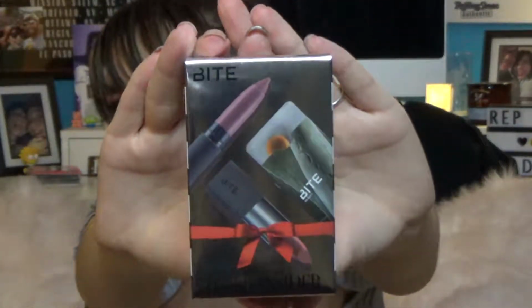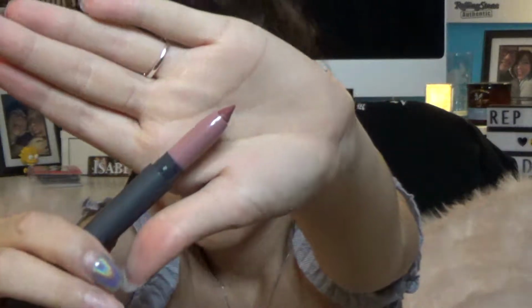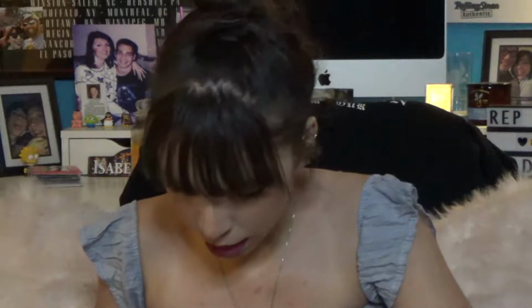So this is, I think, a lipstick trio from Bite Beauty. I'll show you guys what the box looks like. So that's what it is. Let's open it up and see what's in here because I don't really know myself. This is a lip crayon. See that? So that's cool. That's actually a pretty color.